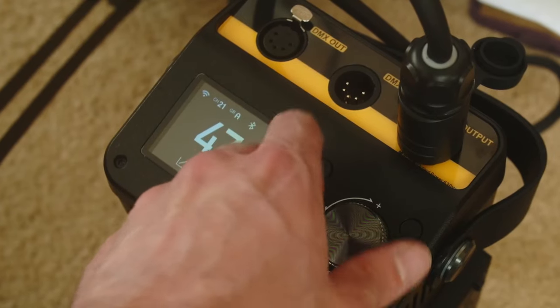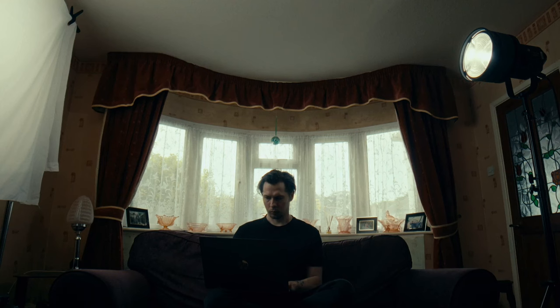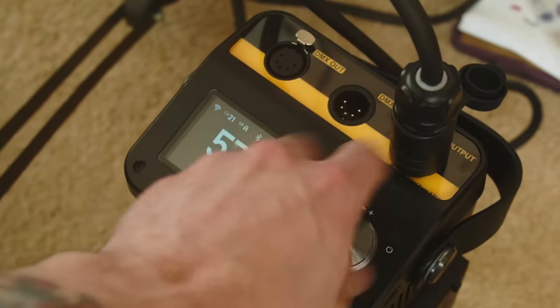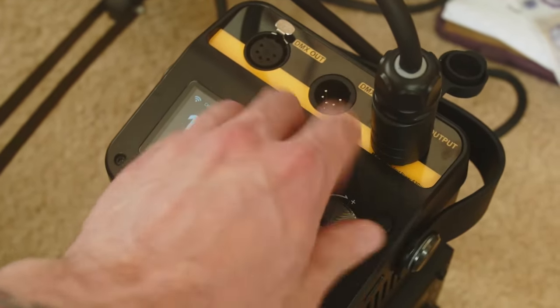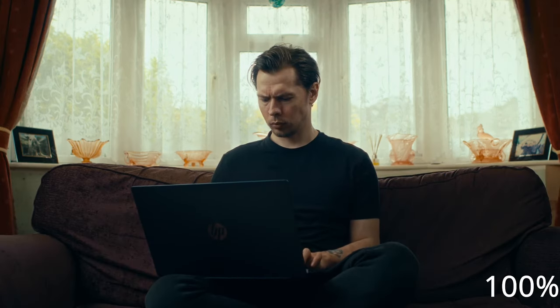So we actually had our M600D set to 50%. At this level of output, we're roughly looking at the kind of brightness you'd be achieving at full power on a 300 watt light, like the Godox VL300. But we've got 740 watts to utilize here. So let's push that straight up to 100%. Now that's much closer to what we had in mind.